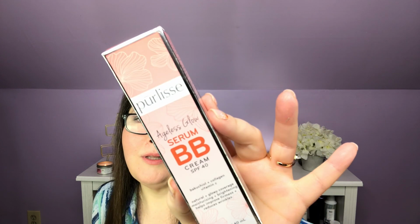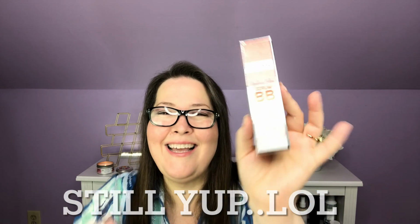Next out of the box, I'm gonna grab for this because, judging from what's in the box, this must have been my choice because I absolutely did not choose anything else in that box. Did that sound negative? What I believe I chose is the Purlisse Age Glow Serum BB Cream SPF 40. Oh, do you think I chose it? With bakuchiol, collagen, and vitamin C? Doesn't sound like I would have chosen it. I will let you know if I chose this, or if I didn't by chance get what I chose.